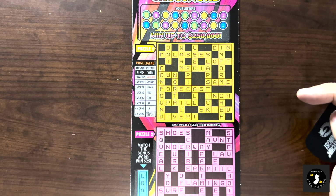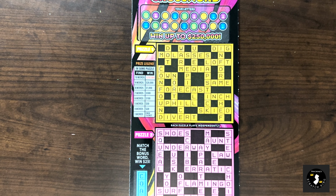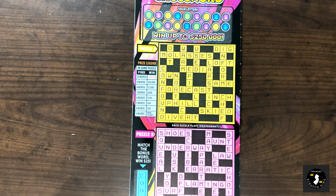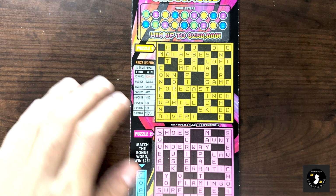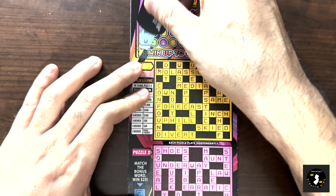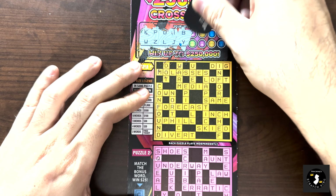Three words is the minimum win for a free ticket. You could win a bonus 25 here or here each. So I could get 25 here, 25 here, and win $50 automatically without even having to match any of the puzzle ones. But anyway, I'm going to get going. I'm going to scratch off all the letters and kind of just go from there.